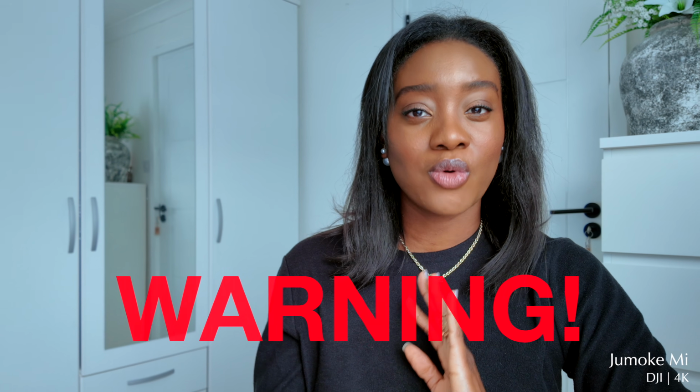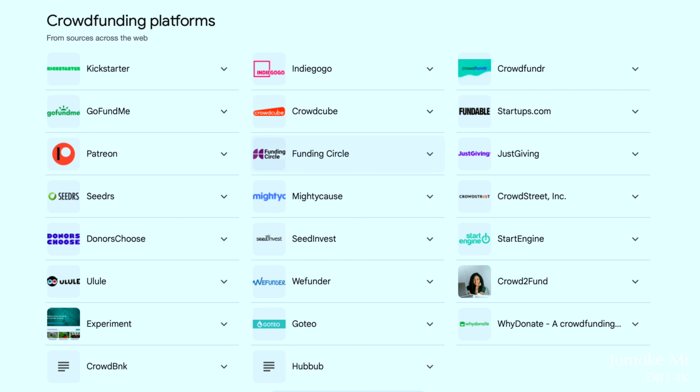A word of caution. According to the latest data, 90% of startups fail. And so this is a very, very high risk option, but it's just that. It is an option for those who are risk seekers. So here are some examples of crowdfunding platforms to get your research started.